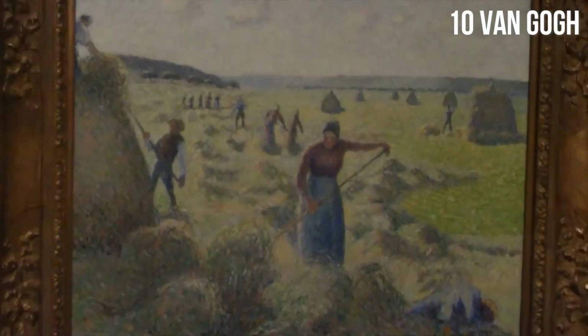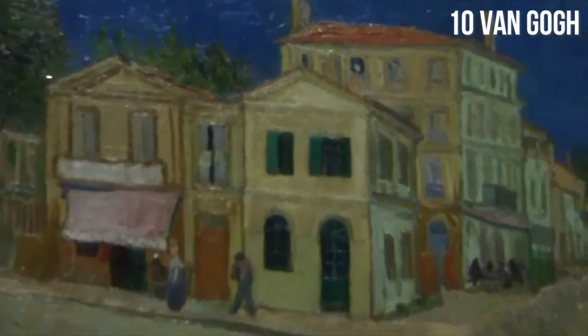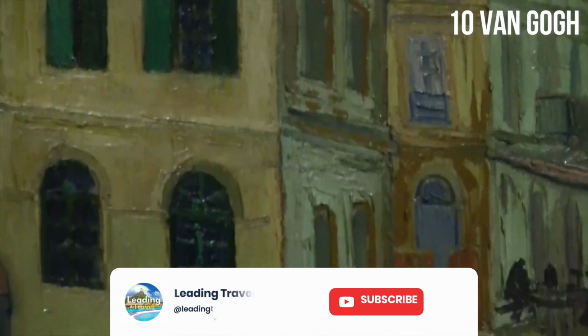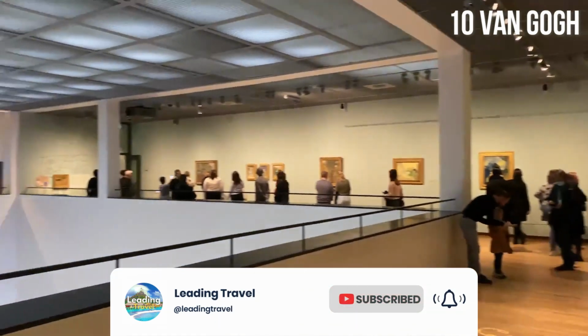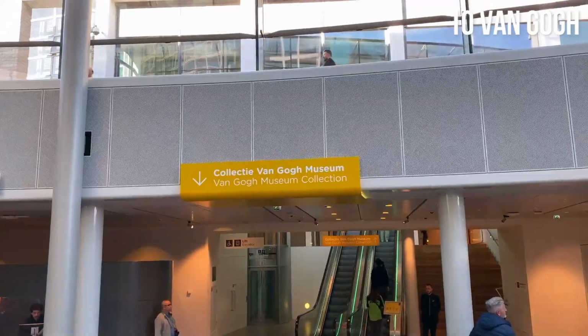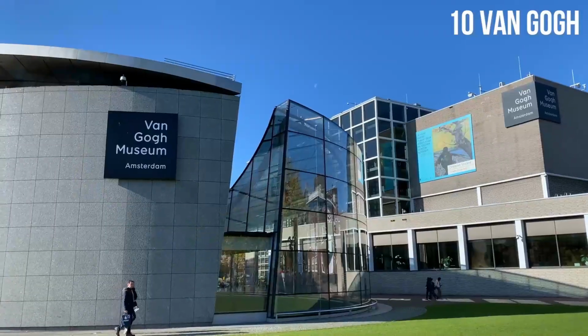The museum's impressive collection is displayed across 4 floors, with a wide range of multimedia exhibits that bring Van Gogh's work to life. You can learn about his inspirations, techniques, and the impact his work had on the art world. There's also a large bookshop and cafe on the ground floor, perfect for a leisurely coffee break or souvenir shopping.